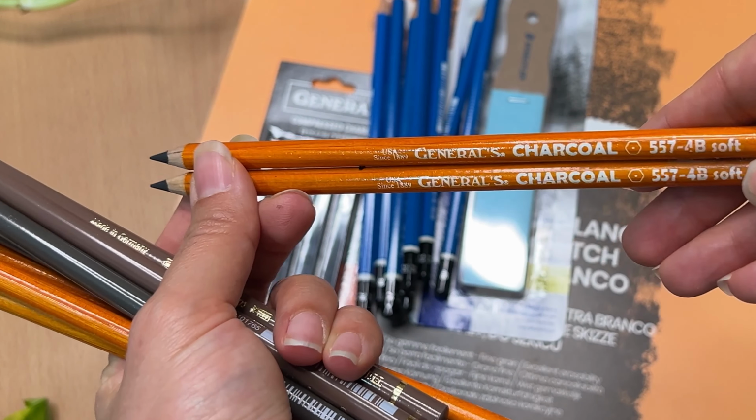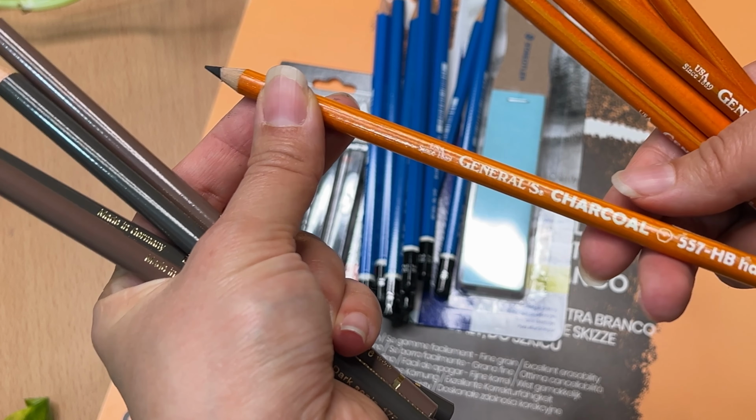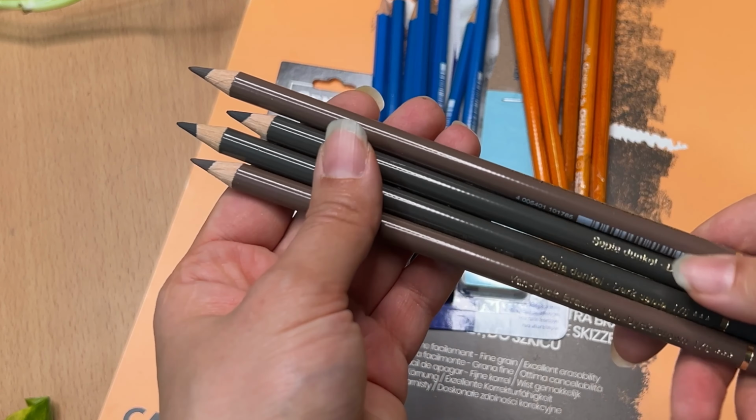So next time you pick up a pencil, remember its role as the silent architect of your imagination. And when the colors come into play, witness the transformation unfold.